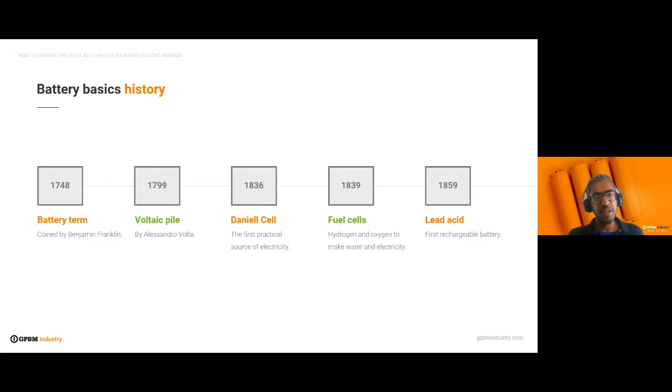Then we move on to the voltaic pile. This was created by Alessandro Volta in 1799, which was a landmark in the evolution of batteries. Then we have the Daniell cell in 1836. This was the first practical source of electricity in terms of a battery. And then in 1839, we have fuel cells.